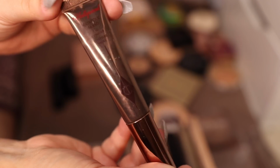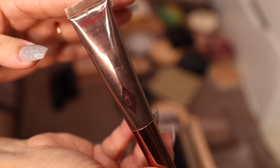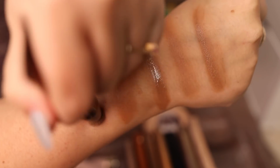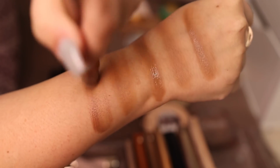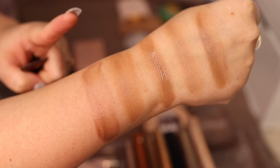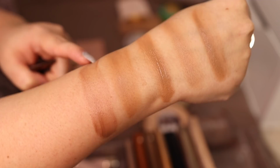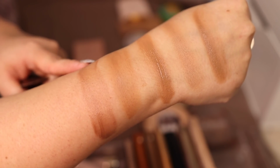Let's get into some liquid bronzers, and of course we have to talk about the Hollywood Contour Wand from Charlotte Tilbury. Mine is almost empty at this point and I just absolutely love this product so much. It blends out like a dream. It's nice and customizable. I have mine in the color light medium and I really like how easy it is to apply and to blend and how beautiful it looks underneath powder bronzers.